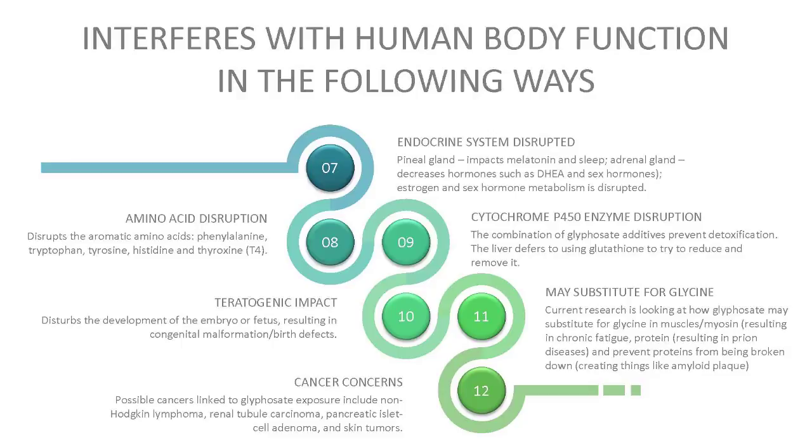There's a teratogenic impact, which is where it disturbs the development of the embryo or fetus, resulting in congenital malformations and birth defects. Current research is looking at how glyphosate may substitute for glycine in muscle or myosin, resulting in chronic fatigue, proteins which result in prion diseases, and it prevents proteins from being broken down, which creates things like amyloid plaques. And lastly, there's cancer concerns. Possible cancers linked to glyphosate exposure include non-Hodgkin's lymphoma, renal tubule carcinoma, pancreatic islet cell adenoma, and skin tumors.